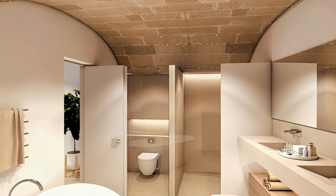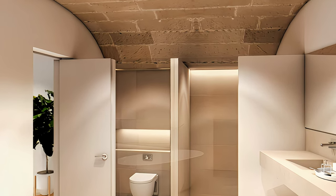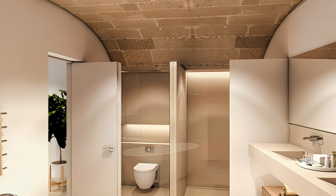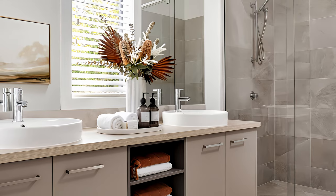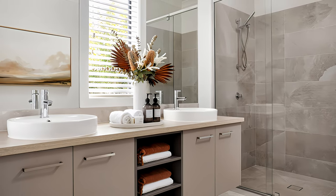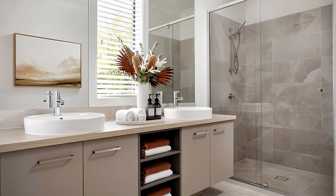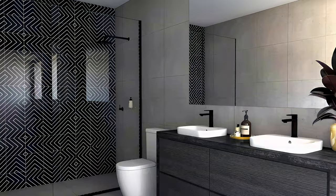The second issue that you need to consider is the style. What kind of style do you want for your bathroom and how can you achieve it? You might want to think about the theme, the color scheme, and the materials of your bathroom and how they reflect your personality and taste. You might also want to mix and match different styles such as modern, classic, or rustic to create a unique and harmonious look.